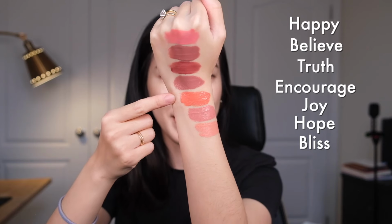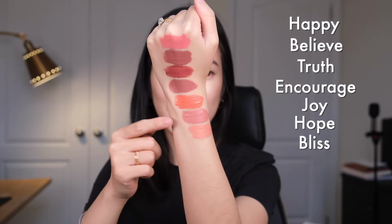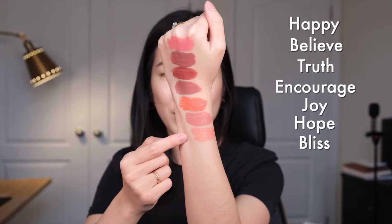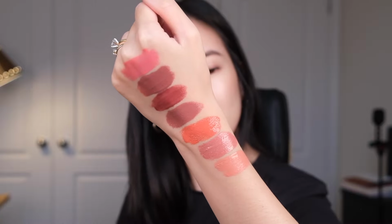So that was Joy right there, and then below it I have Hope, which is actually my favorite shade in my entire collection. I just gravitate towards it the most. And then below that is Bliss, which you can see is the only matte shade that I have. The rest are in the Dewy or Radiant formula. So there are the swatches, and now let's see what they actually look like on the cheeks.